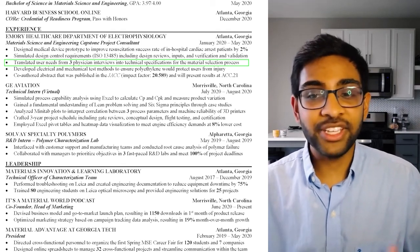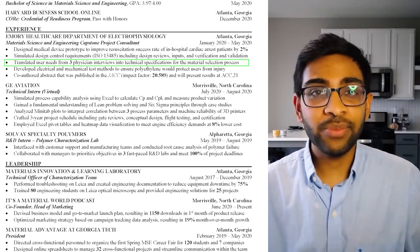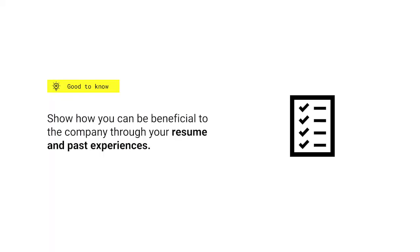So many companies don't quite know what exactly MSEs do and how they can be helpful, so it's important that we show them through our resume and our past experiences. That's it for the design assurance engineer role in the medical device industry. Remember to be smart about how you apply to jobs and take advantage of your network and your major.